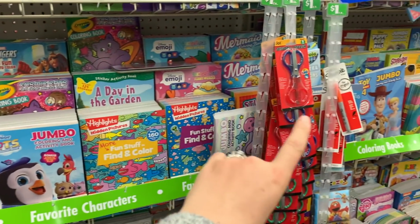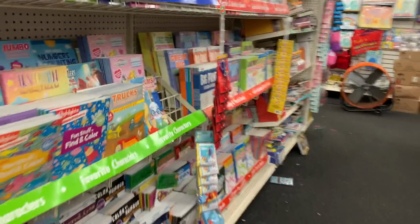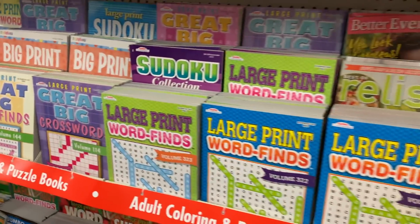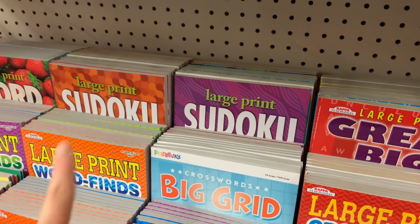Right below there, they also have a ton of coloring books. It stretches all the way down there. And then you have some writing books as well. I'll show you those. Like crosswords, search words, things like that. And I'm sure if you even looked in here, you could probably find some Sudoku right back there.